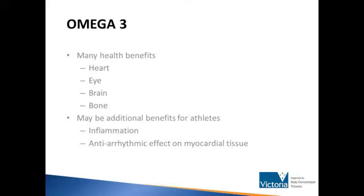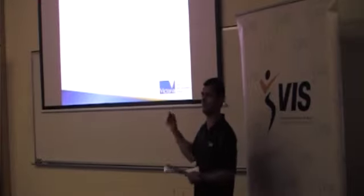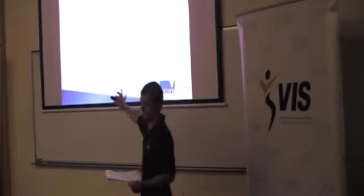Okay, there are a raft of benefits that they have researched and found based around omega-3 fats. So your heart, eyes, brain, bones. From an athlete's point of view, there seems to be benefits with regard to inflammation and also an anti-arrhythmic effect on myocardial tissue. So where there's stresses on the heart, omega-3 actually serve to stop the fluctuations in rhythm. I don't understand the mechanics of that, but the research tells me that that's what they found.